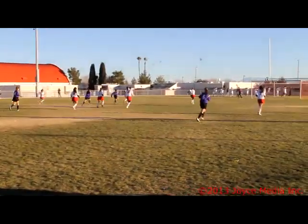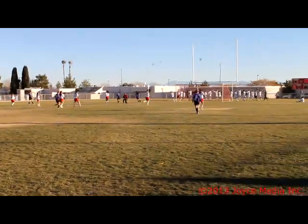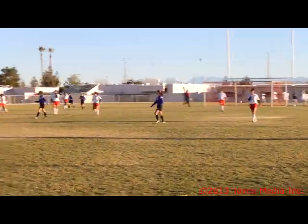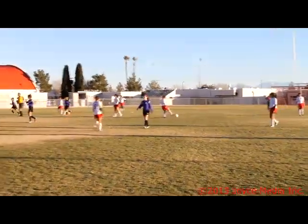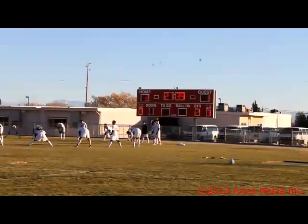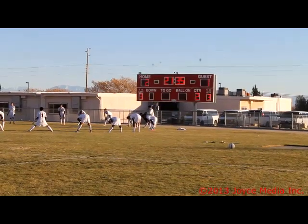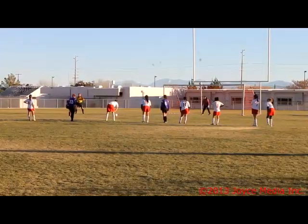Number 18, Desert kicking the ball back in. The ball goes in, and that is a goal for Desert. Desert coming up now. The score is now 2-1, Desert with 1 and Lady Runners with 2. With that shot on goal made by Desert, the score is now 2-1, shown by the scoreboard here.